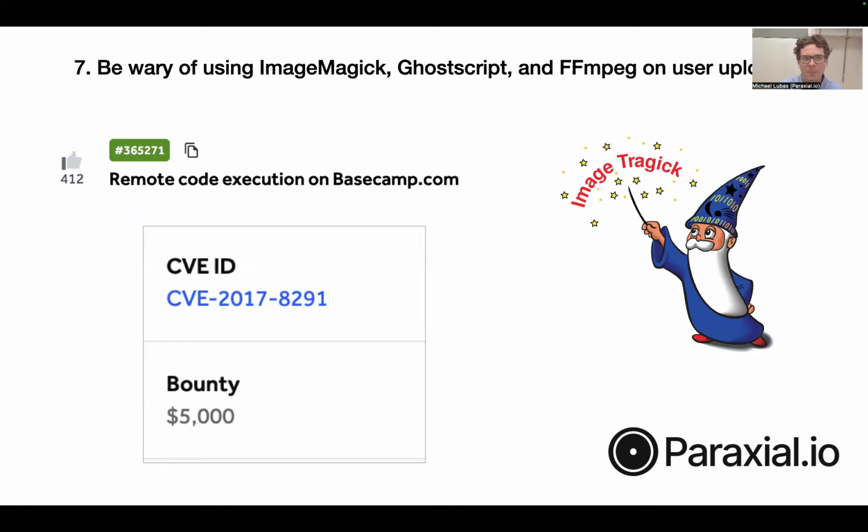Number 7, be wary of using ImageMagick, GhostStrip, or FFmpeg on user uploads. This is a pretty common situation. Let's say you're coding an application where users upload files such as images or PDFs or videos, and then you have to do some transformation. You want to resize the image or re-encode the video to be served online.